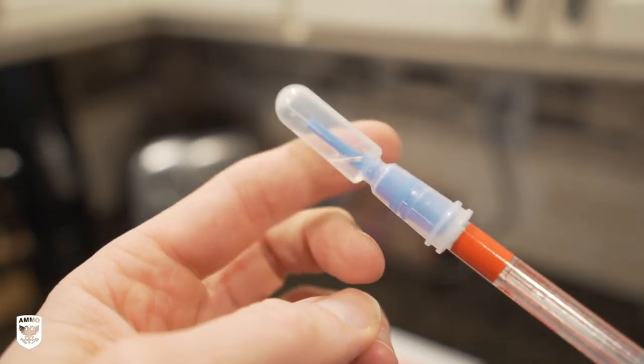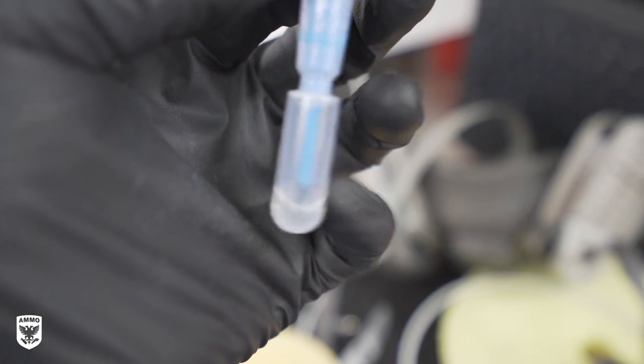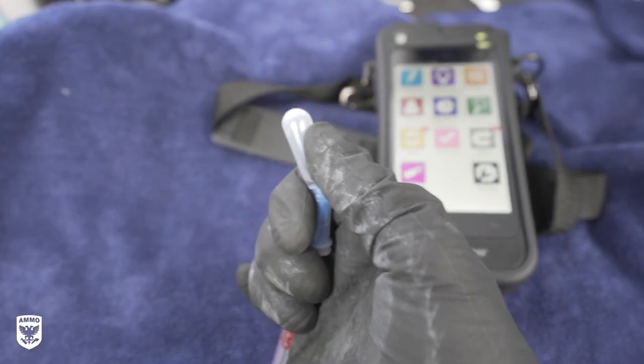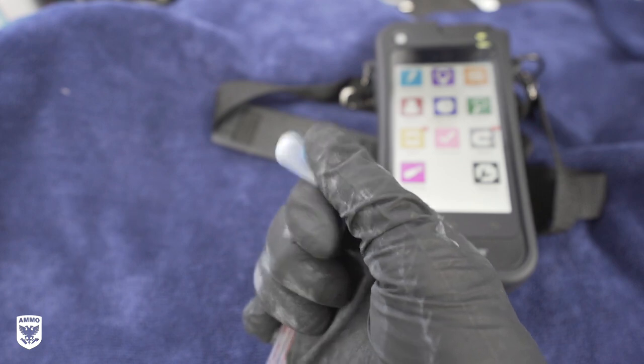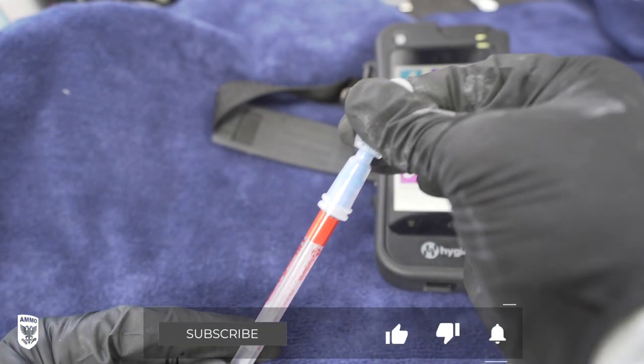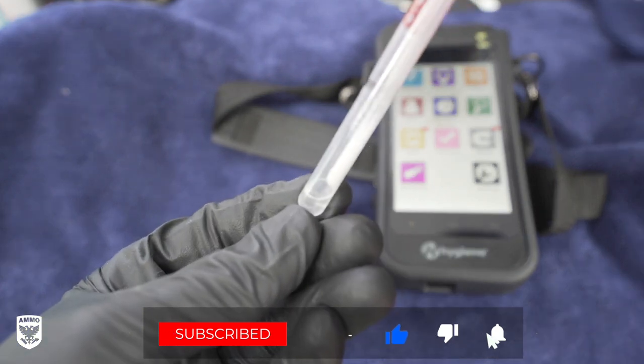On top of the quick snap, you'll notice a bulb with a blue stick and liquid inside. This stick needs to be broken to release the testing liquid down into the swab. To do this, bend the bulb and the blue stick back and forth until you hear a snap. Gently squeeze the bulb, and the liquid will then travel down the stick and into the swab area.